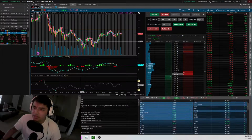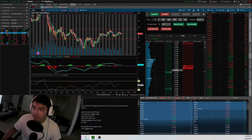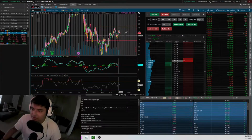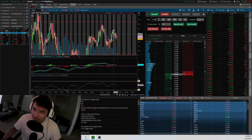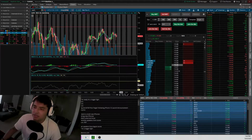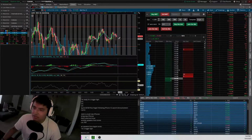For swing traders, right now you're in the 'oh god, we're just moving sideways, not really a big deal' phase. But it's still looking okay. This is the right shoulder of the head and shoulders pattern. If this one breaks, it comes down and tests this line right here. But the thing is, it doesn't want to. See how it's struggling right here to come down?